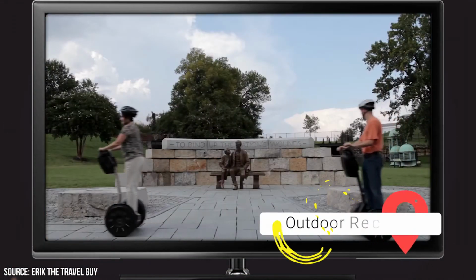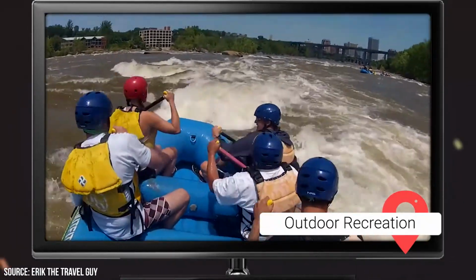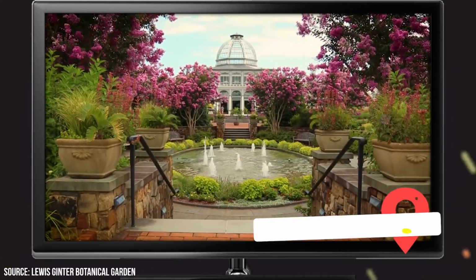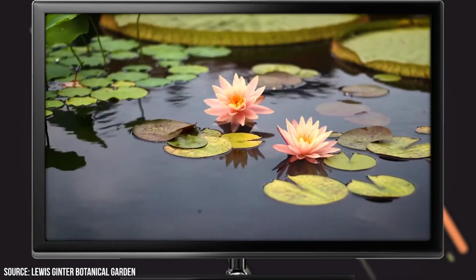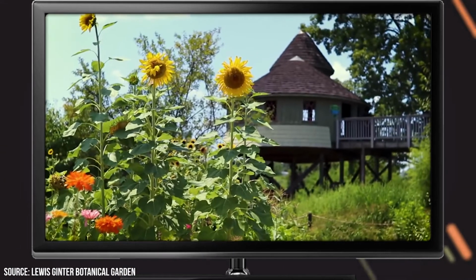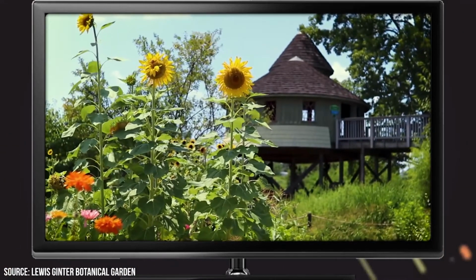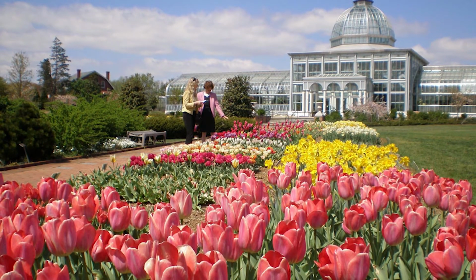Outdoor recreation. If you like the idea of being surrounded by 50 acres of beautiful blooms, visit the Lewis Ginter Botanical Garden. This is a serene place to relax among their stunning botanical displays and learn about their numerous plant collections. Their 11,000 square foot conservatory houses many exotic, tropical, and unusual plants from around the world.